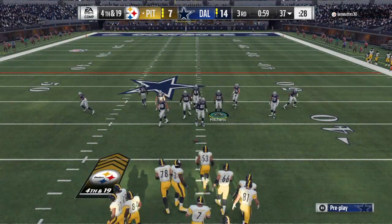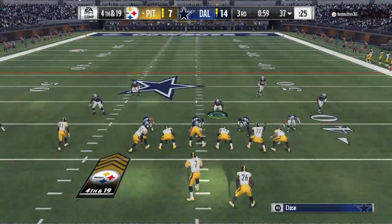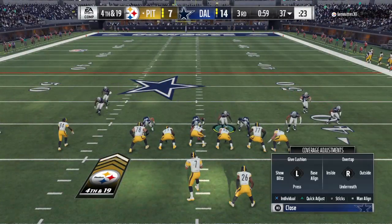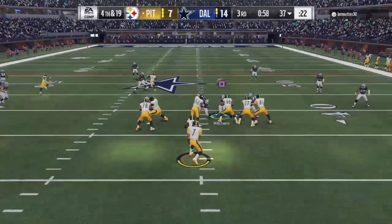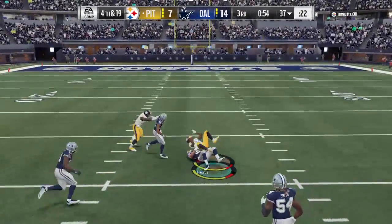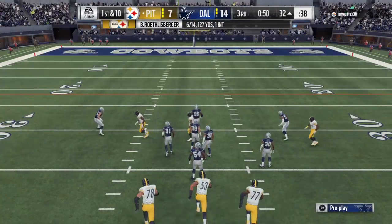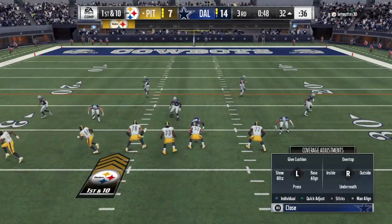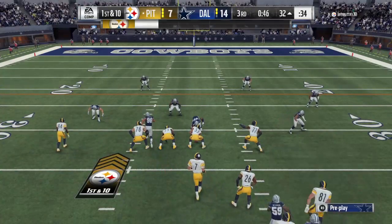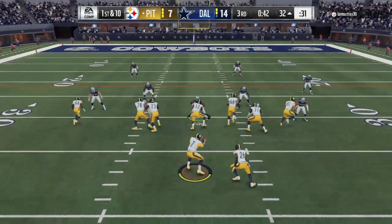Roethlisberger will stay out there, and they're going to go for it on 4th. They'll indeed go for it with Roethlisberger. Over the middle, it's caught by Rodgers, and he takes this one down all the way near the 30. They get 31 yards that time, and the Steelers are going to have a first down.